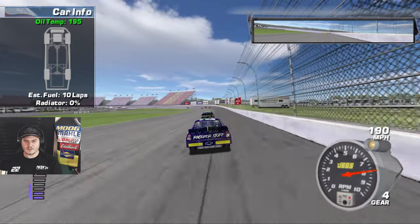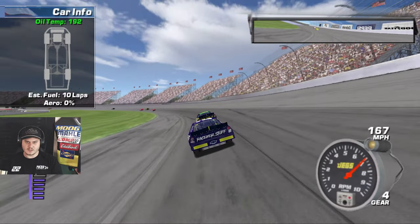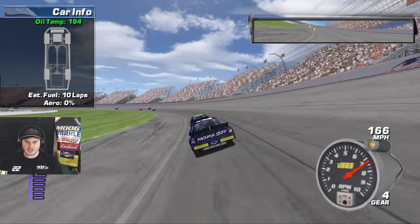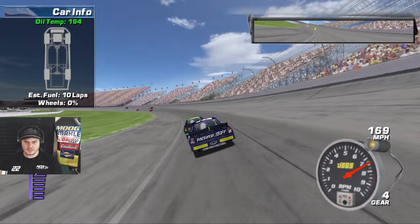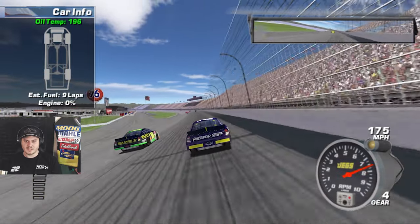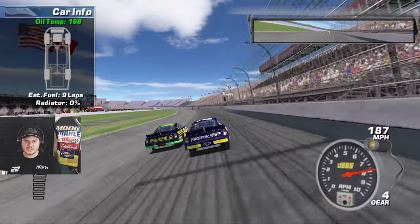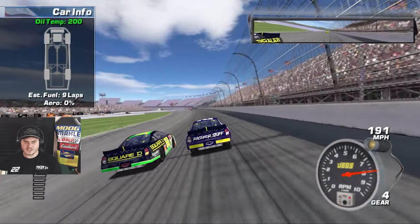I made another round of changes to try and tighten up the car a little bit coming off the corner, so it's not as squirrely when I get back to the gas. So we'll see what kind of lap time we can put down.